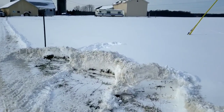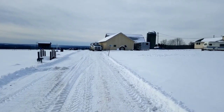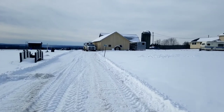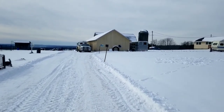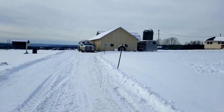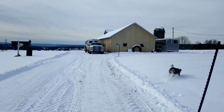I do have another option here that I'm going to use. I have a Challenger side by side. It's a UTV. I'm going to switch that over. I've got a snow plow that I got off a lawnmower, garden tractor, whatever you call it. I'm going to make that snow plow work on that.